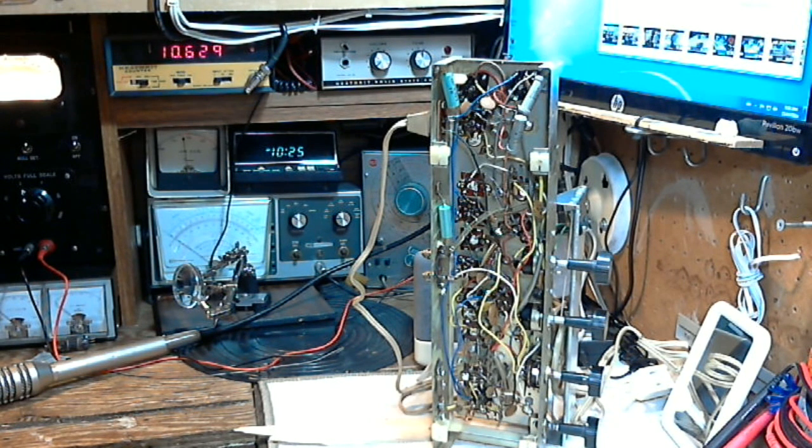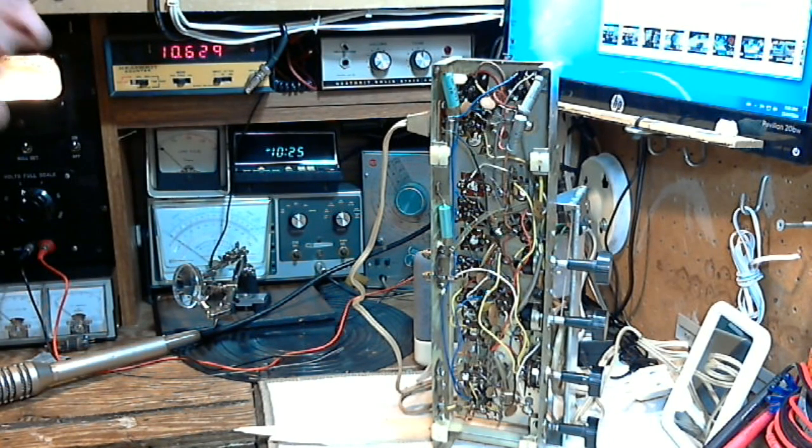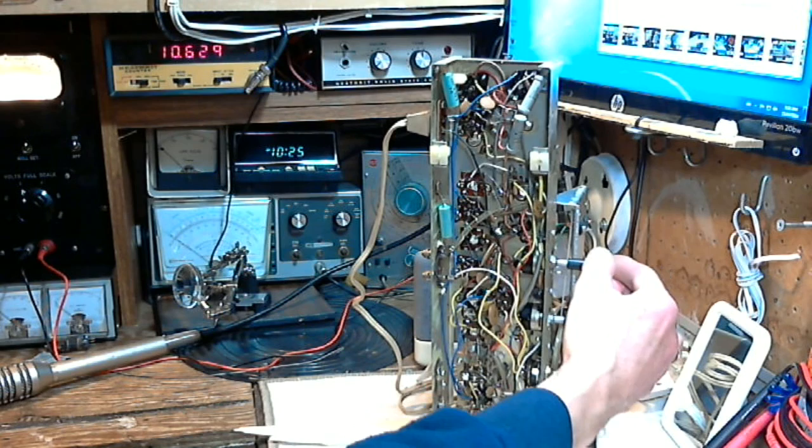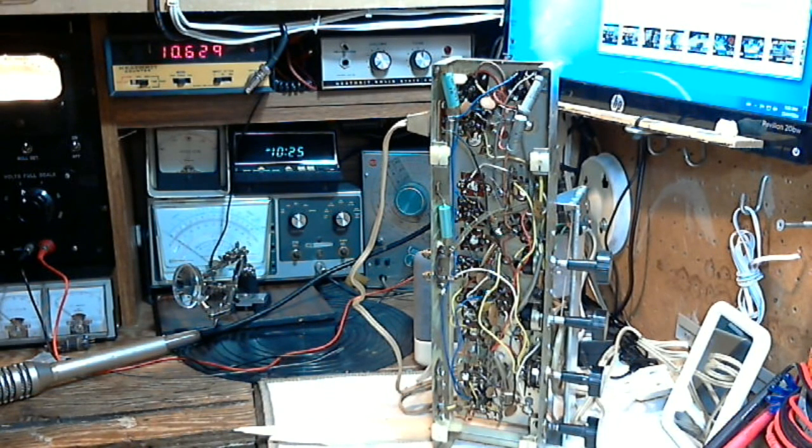Let's try the AM side first. Here it comes. I might have the volume turned down right now. It seemed to pull the voltage down further than in the past. Get full volts here.